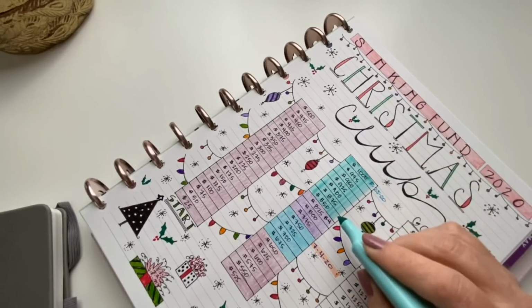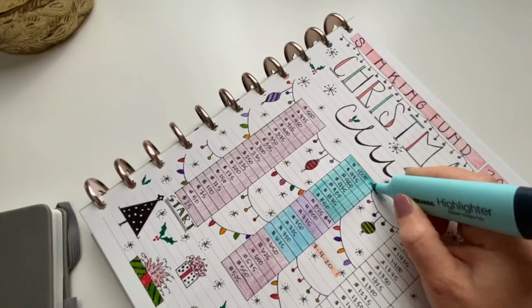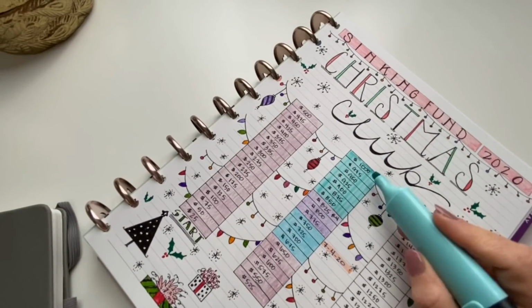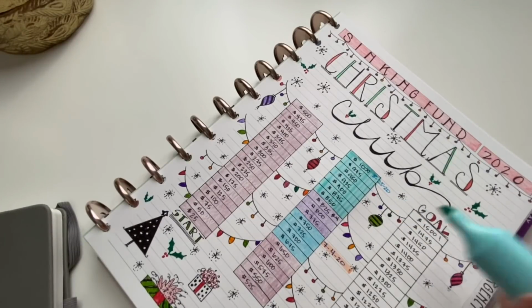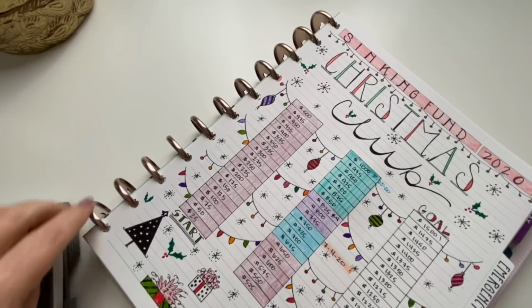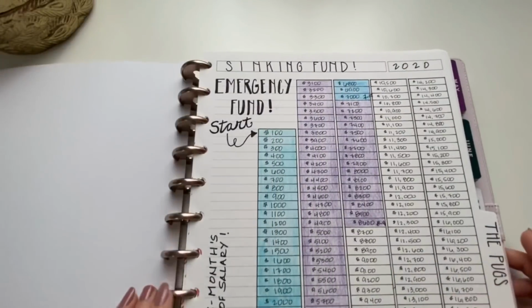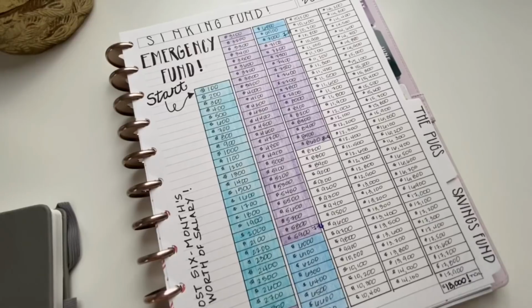I was able to save an additional $250 toward this goal. So I went from $850 to $1,000, and yeah, that's an extra $250. So I think that's pretty good, especially given what August has shown itself to us financially. But it's okay. It's all good. We're going to come through it on the other side, and things are going to be okay.